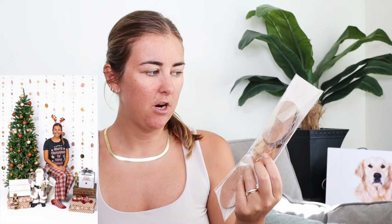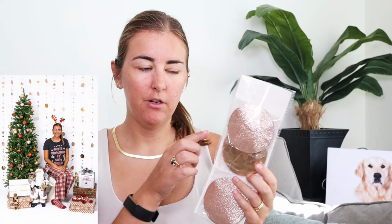And this one as well was $30. So the next thing I picked up are these decorations. You can't see it properly here, so I'll have to insert a photograph once it's all up. But these are going to go along the back, and these are in a champagne gold colour.